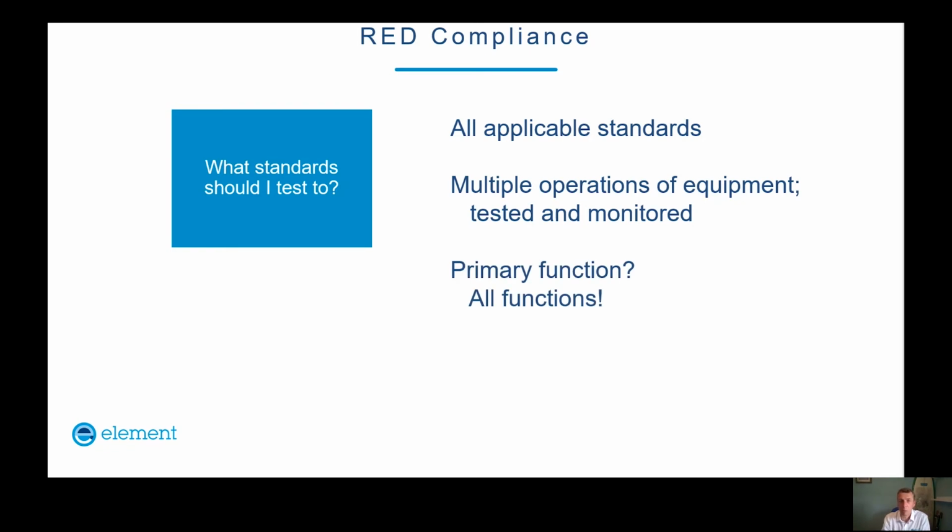People used to talk about this term primary function, where you'd say, well, what is it then? Is it a washing machine, or is it a Wi-Fi? Or is it a multimedia device, or is it a wireless device? Well, people don't really use the term primary function anymore because all of those things apply. So if multiple standards could apply to a product, then you have to apply all of those standards. And so you are assessing your whole product, the whole radio equipment to the directive, even if there are no standards yet published for it.